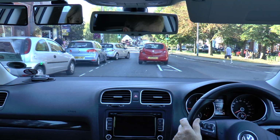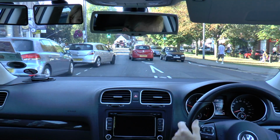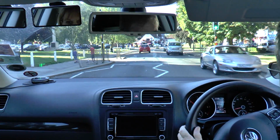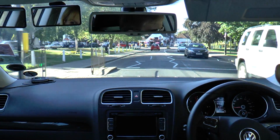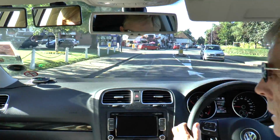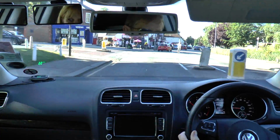Yeah, okay. Why is it important we scan that crossing? So, in case any pedestrians do. The crossing. And we're going to turn left. I'd like you to take the next turning on the left, please.